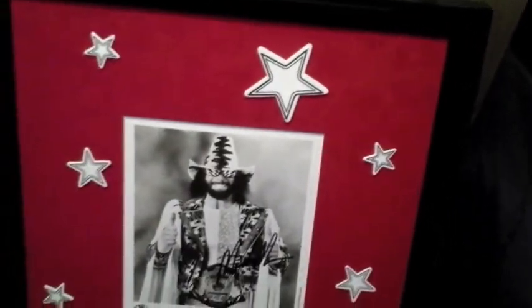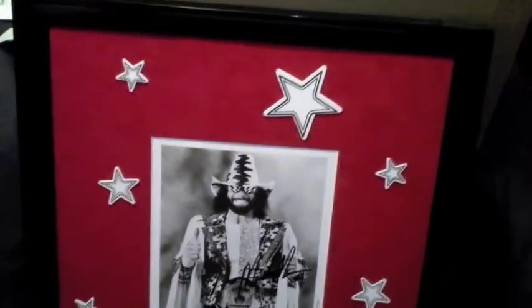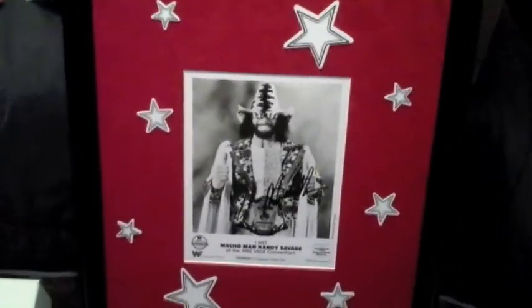As we were picking the frame and everything, the glass is actually non-reflective glass, which is really cool. It's like UV, kind of protects, like the stuff they use for your sunglasses. And I said, man, do you guys have some stars? And she's like, what do you mean? And I'm like, you know, because I remember when I was a kid, he used to have those goofy little underwear things, and really revealing stuff.